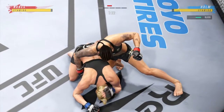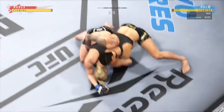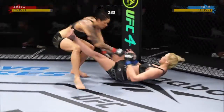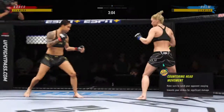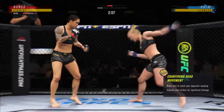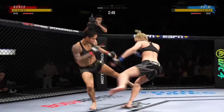Outstanding movement on the ground. She looks like a master of grappling with the great movement that she's showing on the ground. Right into full guard here, DC. Where does she go from here? She needs to be passing, right away passing, trying to pass to get good ground and pound off. And there comes the separation now. Oh, big punch lands.